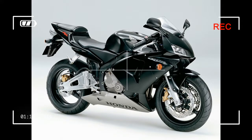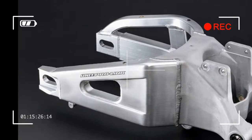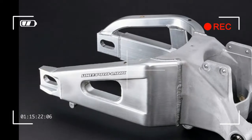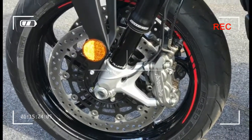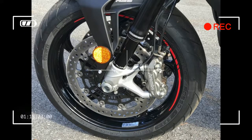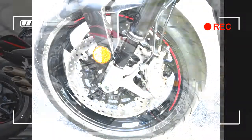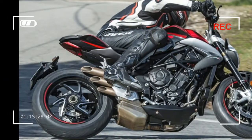Where do you start? Styled like a mini RC211V MotoGP bike, in 2003 the CBR600RR was like nothing else. But underneath the beautiful exterior it was all function. Thanks to the short motor, the Unit Pro-Link swingarm, which is constructed from 9 different sections, was 43mm longer than before, while the hollow die-cast frame, a two-wheeled world first, owed its design to the RC211V.